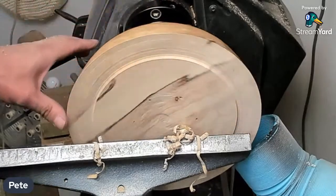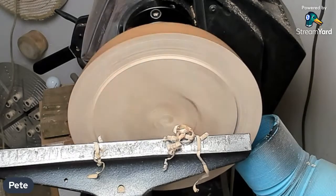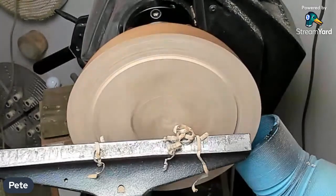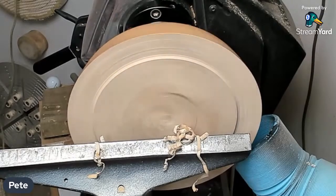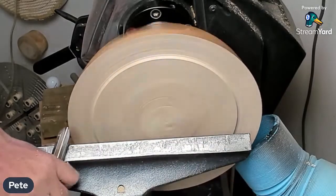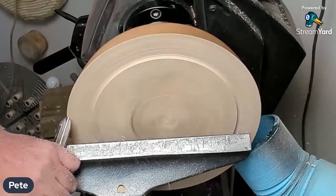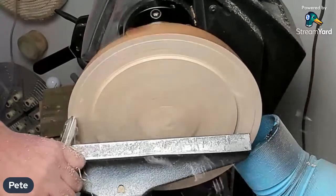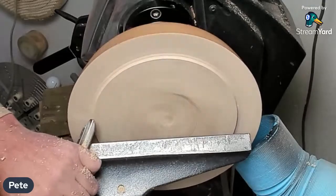Got it, innit? Yeah, got it, Pete. Yeah, we got it. Pencil line. Your no cut line. Problem with my lathe then. It went fast for some reason. And what that was. That was a nice cut.